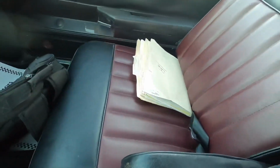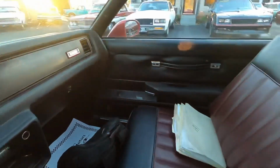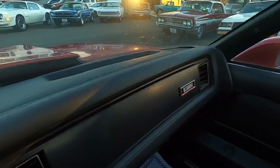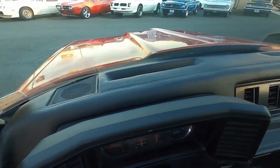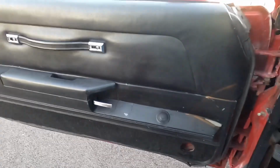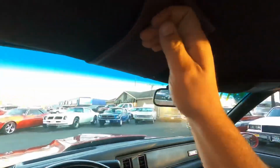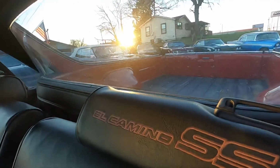We've got a book full of receipts on this car. The interior has been redone. Door panels, dash. I mean, it all looks pretty good. The door panel over here has got some flaws though. You can see the chips where they've painted it. It's kind of chipping up. Visors have been redone. They're nice and clean. Headliner's been redone. Even in the headrest, El Camino.